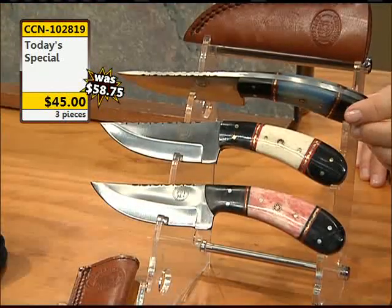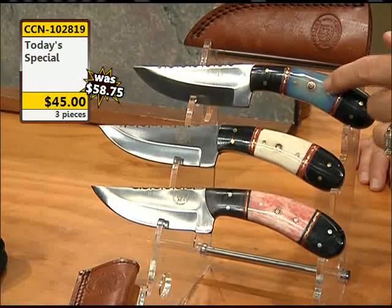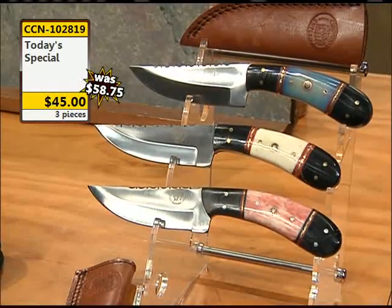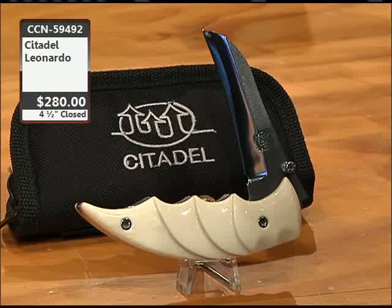I like the file work here on the back of the blade, but look at the width of the blade also. They did this very attractive mosaic pin on every single one of these. You have that mosaic pin in the center. $45. Today's special pricing. Got to catch it while you can. It's here for 1 week.